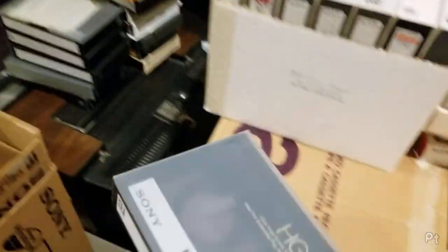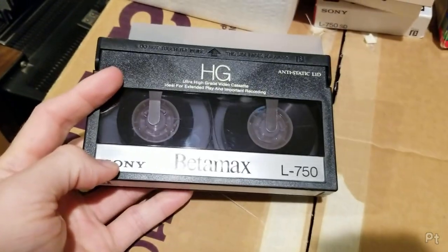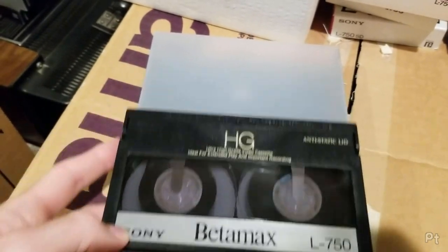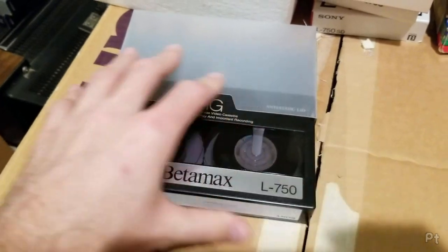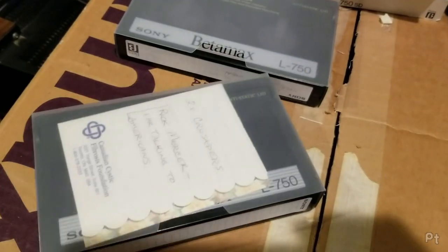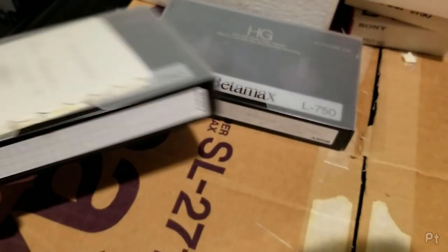These ones over here I've held on to because I love these, even if they don't have anything interesting in them. This has got to be the coolest looking blank beta tape ever made. This thing is gorgeous. And I got about six of these. These are my go-to for when I just want to do experiments and try things out on beta. They're my absolute favorite. I don't think these have anything with commercials on them. Oh, 1 hour talking to Americans. Maybe I should go through that one.